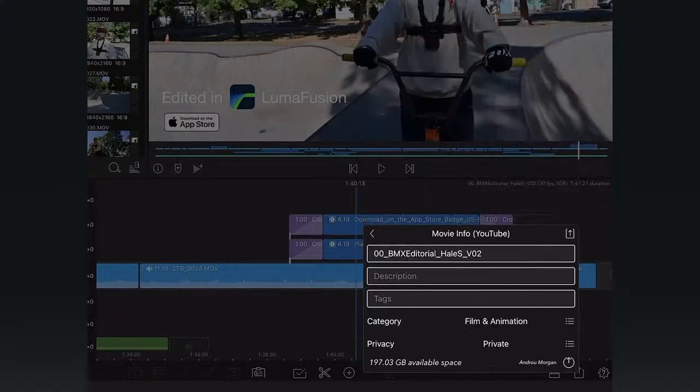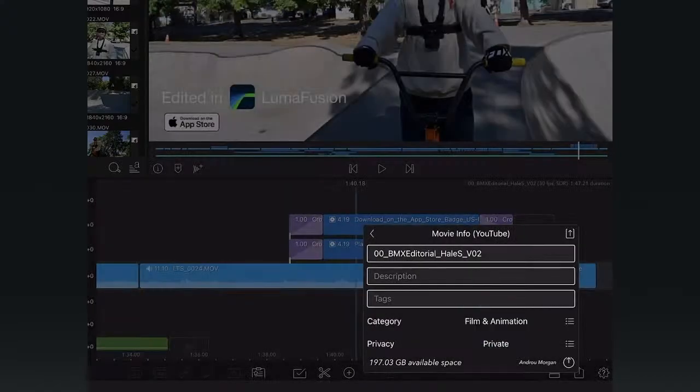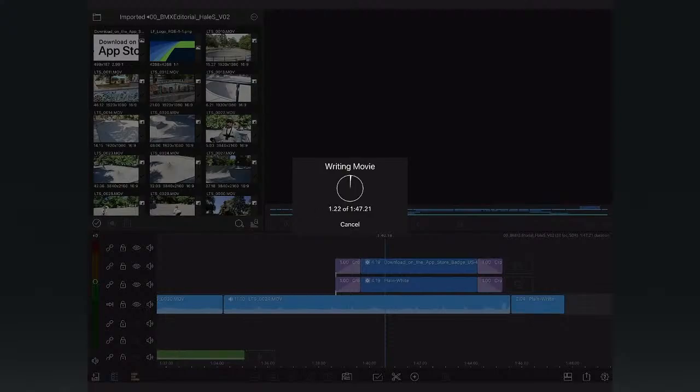And now we can rename our movie and add descriptions, tags, put it into a particular YouTube category, and also define its privacy option. We're going to keep it at private right now. First thing it's going to do is write the movie, then it's going to upload the movie. So it's going to take a little while for YouTube to process the movie once it's uploaded. So we'll take a look at that in a second.